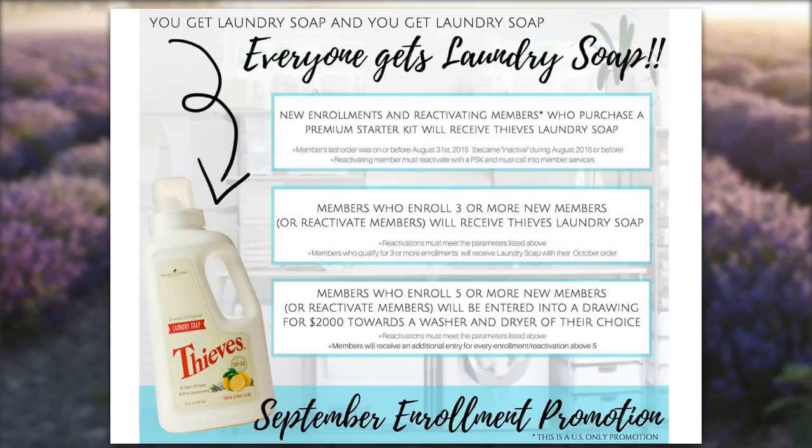Oh, all you need is Thieves laundry soap. You will never need fabric softener because your clothes are automatically soft because of the oils. And then you can actually put a drop of an essential oil on your laundry when you put it into the dryer. So you can put like a drop of lemon and everything comes out smelling like lemon. You will save money in the long run.